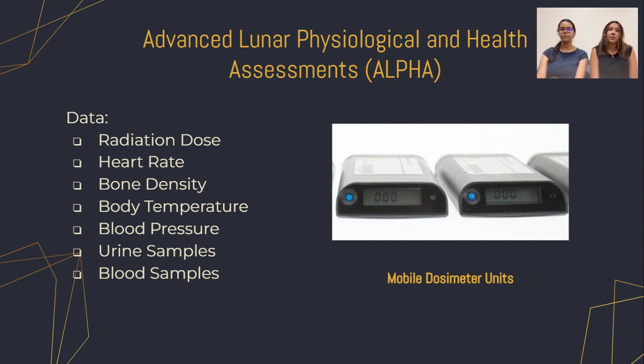Our hypothesis for this is if humans live on the moon for 45 days with protective suits and a secure base, then there will be effects on human health, however, it will be minimal.